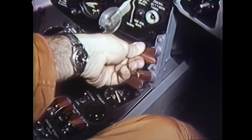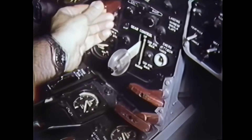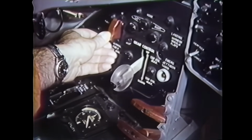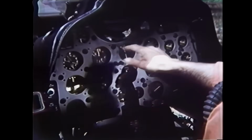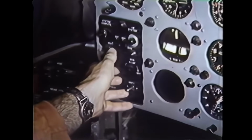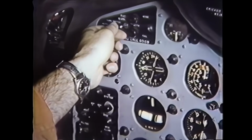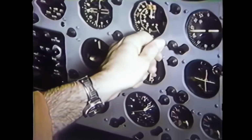Emergency air brake handle and emergency gear extension handle, in and secure. Landing gear handle, down. Emergency speed brake switch, normal. The next area is the main instrument panel. Check the viewfinder control panel. Turn switch, normal. Radar warning switch, hold. Set the airspeed and Mach indicator.